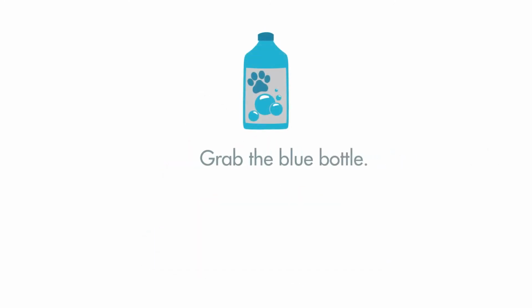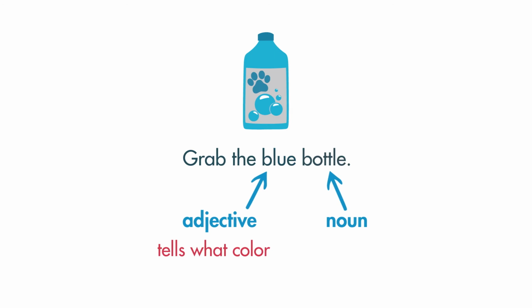Look at this sentence. Grab the blue bottle. Blue is an adjective. It tells what color the bottle is.